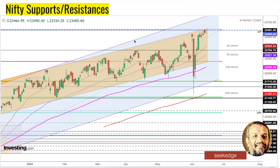So a breakout from here would mean a breakout from the trendline channel inside one, and it may be heading to the top of the trendline channel on the outside, a very long one, and that could be at the top at 24,000. So that's what the resistances are on the charted trajectory.